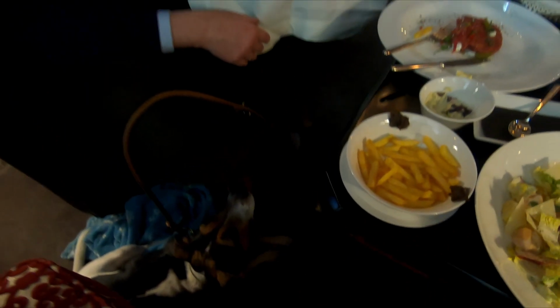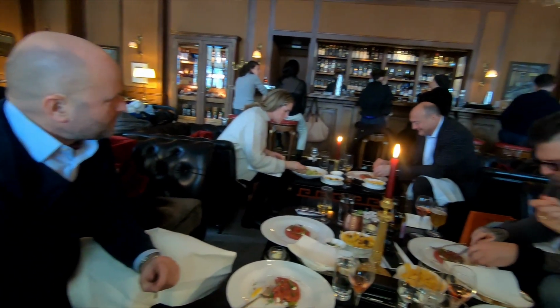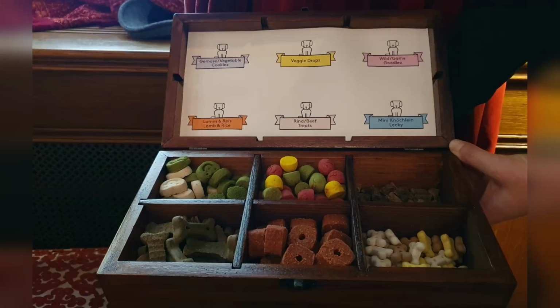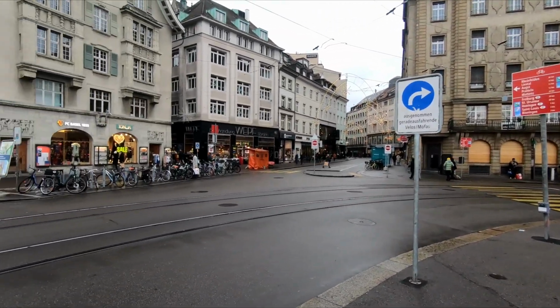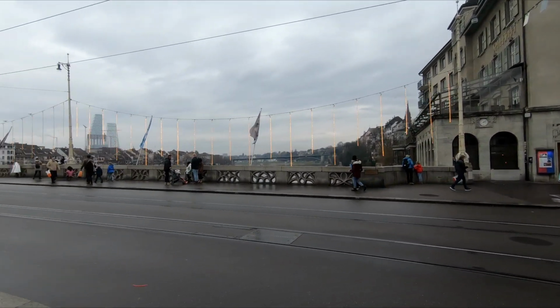Not wanting to spoil our dinners, we just ate a light lunch of steak tartare. It was such a nice hotel that even Arthur was offered a snack. How adorable is this? Between lunch and dinner time, we walked around the beautiful old area of Basel.